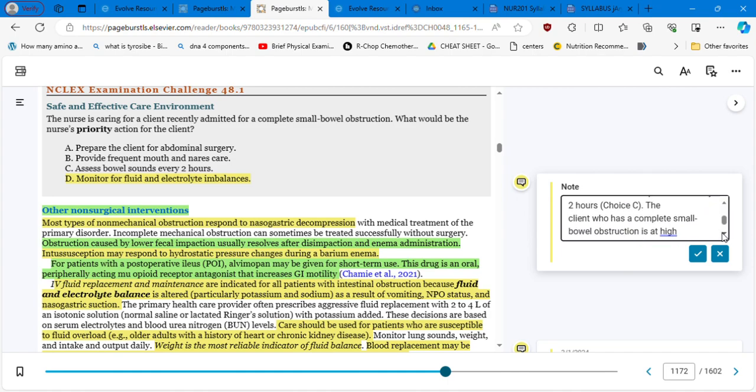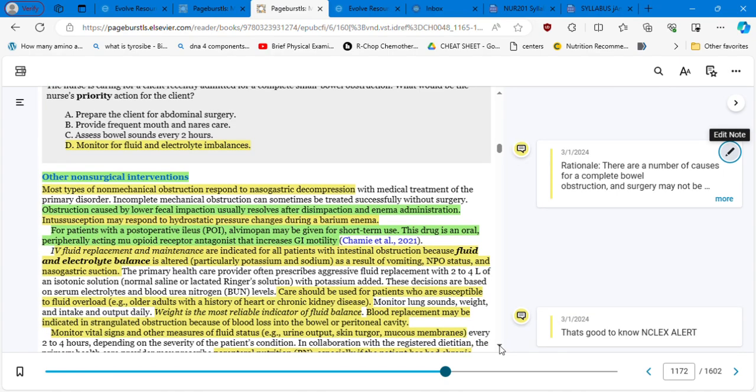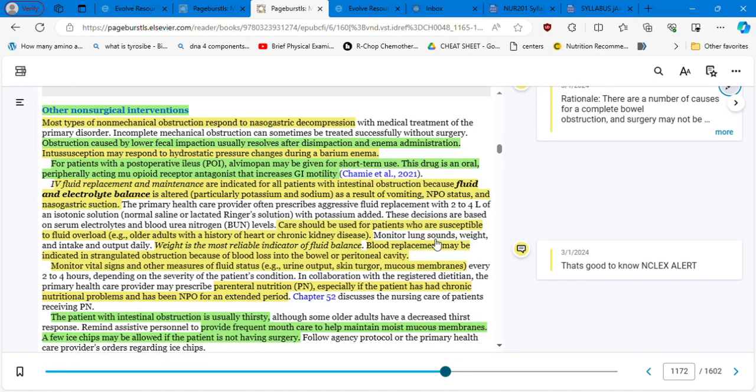That's the protocol, the teaching of this book, right? In reality, okay, don't listen to me. Let's continue. The client who has a complete small bowel obstruction is at high risk for fluid and electrolyte imbalance from profuse vomiting. These imbalances may be life-threatening, therefore monitoring for this complication is the nurse's priority. Okay, please follow the book. Don't listen to Professor Matalana. Please learn the basics, and then once you are in the field, you can see what the reality is.